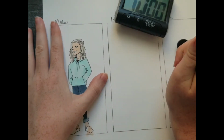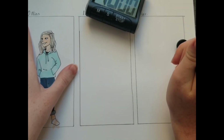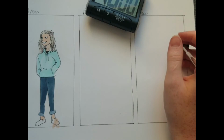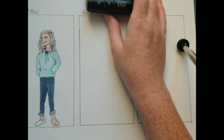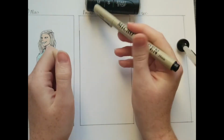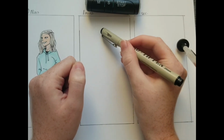1 minute. I think I won't be able to sketch, I don't think. So I'll just do like face shape, little eye, blob hair.